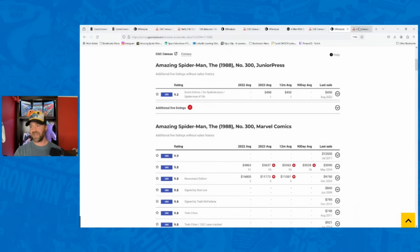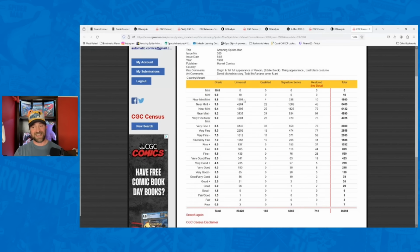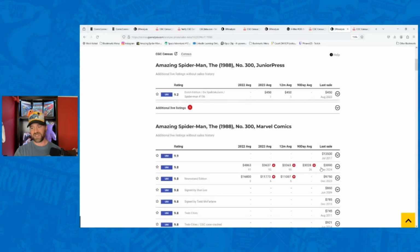So let's take a look at the census. We've got 10 9.9s right now, 1,598 9.8s. So not quite as many. This is definitely a little bit more expensive one to go after. You're going to be spending about $2,800 to $3,200 apiece for those 9.8s. So if you had to get 25 of them, that's like $75,000. That's a decent sum of money to put together, especially if you've got to get them all graded.